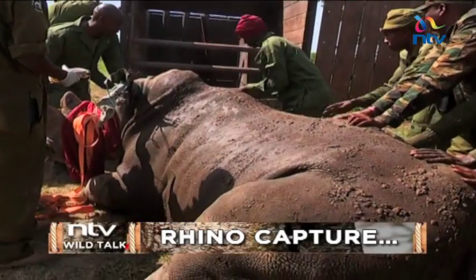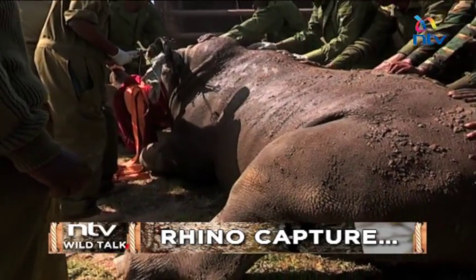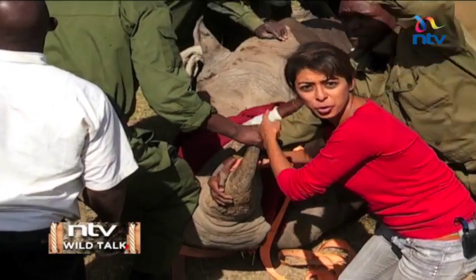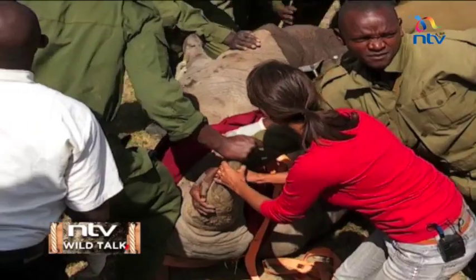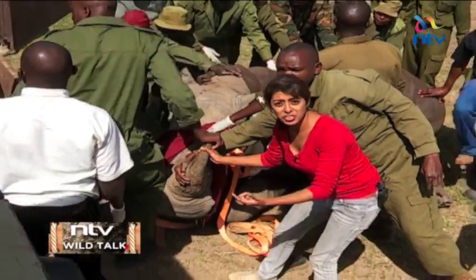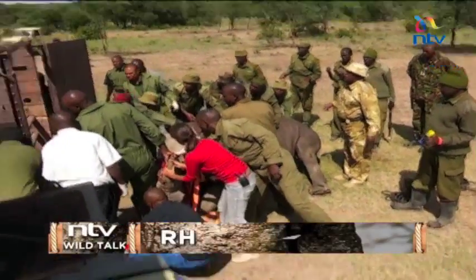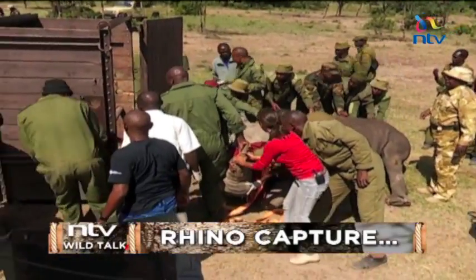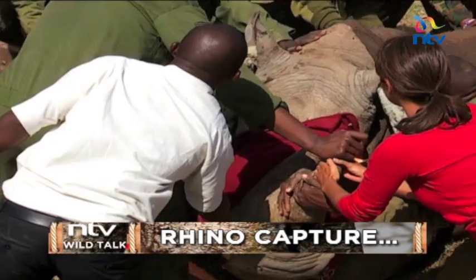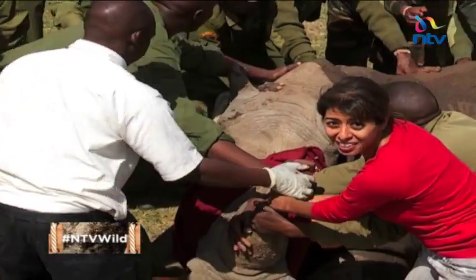This exercise is to protect the rhino. A transmitter has been drilled into its horn so that it can be tracked, and its ear has also been notched so that experts here, the wildlife manager, can track this rhino's whereabouts. And remember, this rhino weighs a hell of a lot.